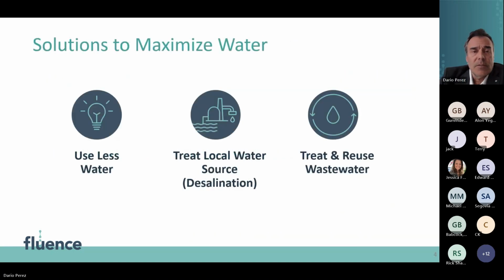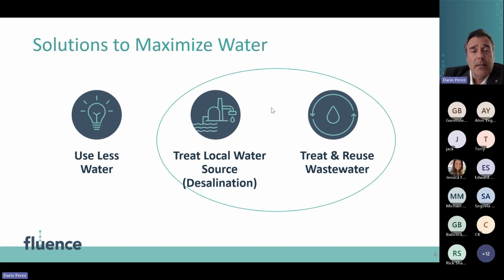There are several ways we can tackle the water problem. One is obviously using less water, which is unlikely. Another is treating water to drinkable standards. Let's talk about desalination a little bit here. And obviously, reuse water. Again, the concept of water reuse 10 years ago wasn't really widespread. Now everybody's looking into that for obvious reasons.